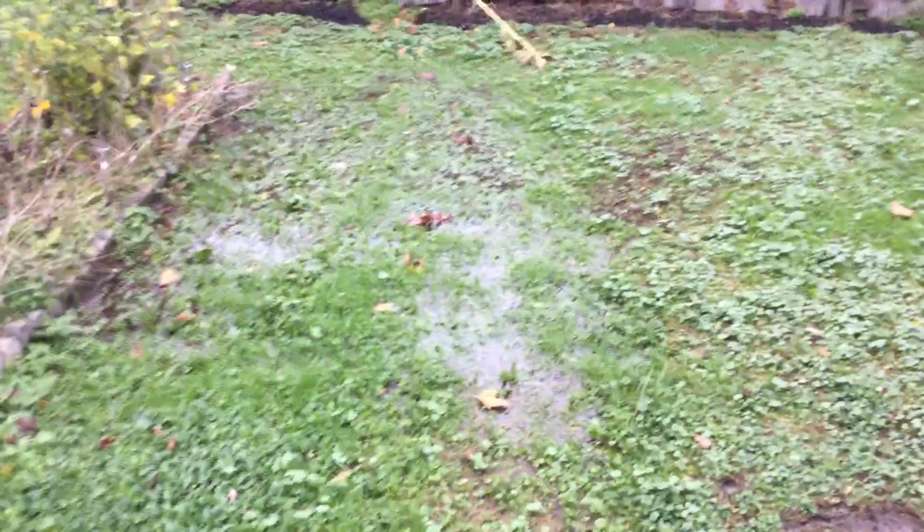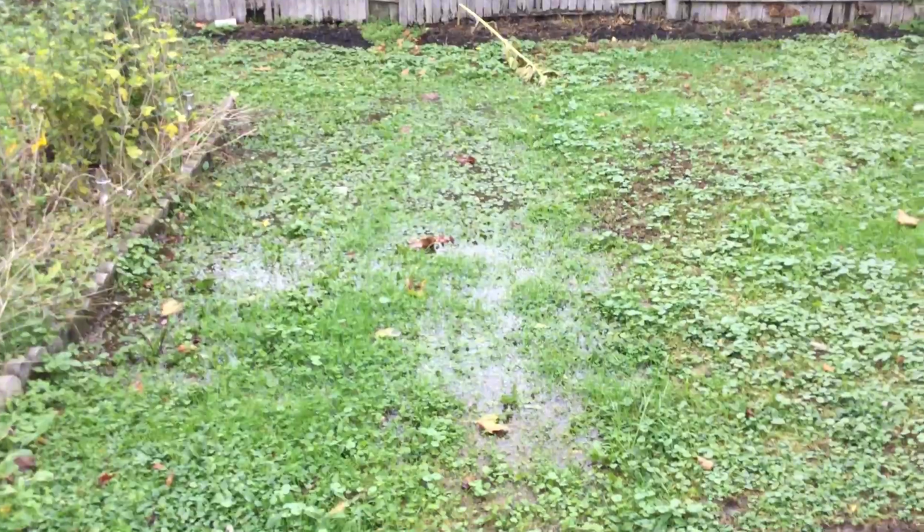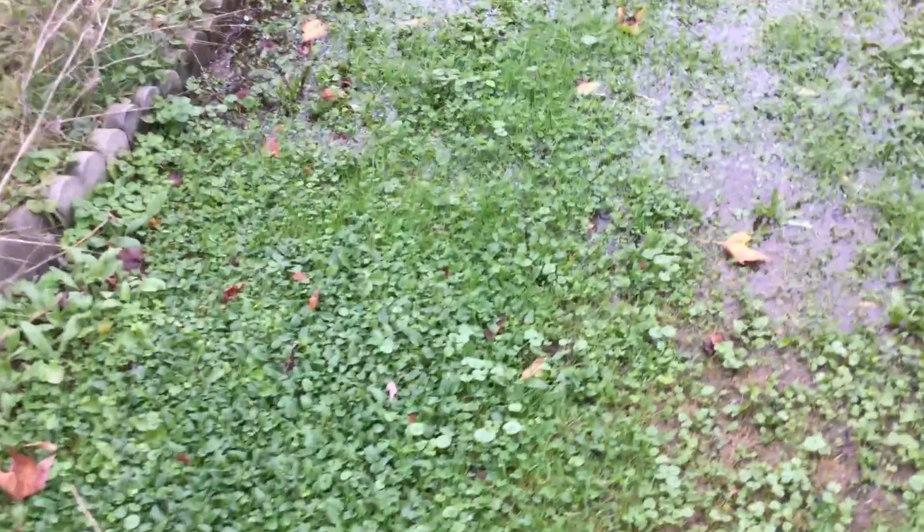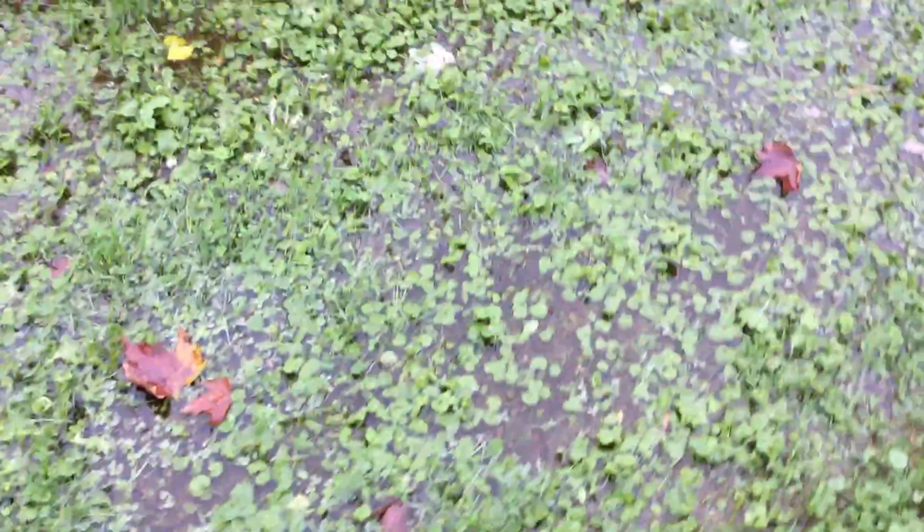And you can hear my feet squishing. I'm not going to go all the way down here, but you can see another lake. This one's my own fault. I can walk up on the side here a little bit because it's higher, but yeah.